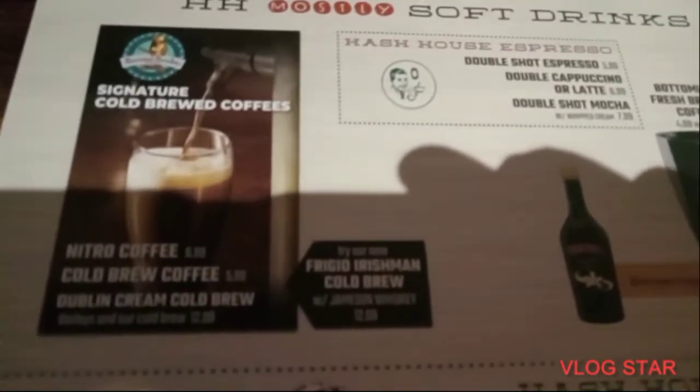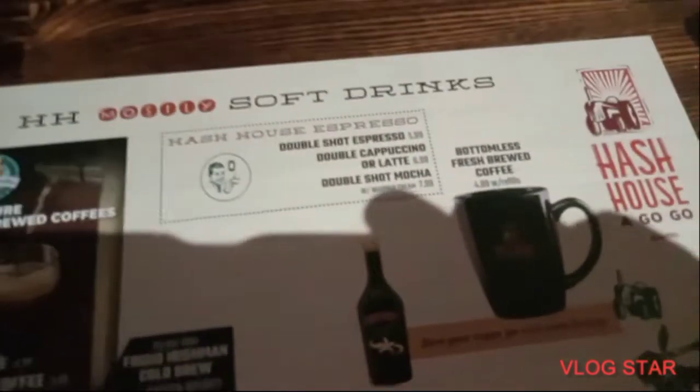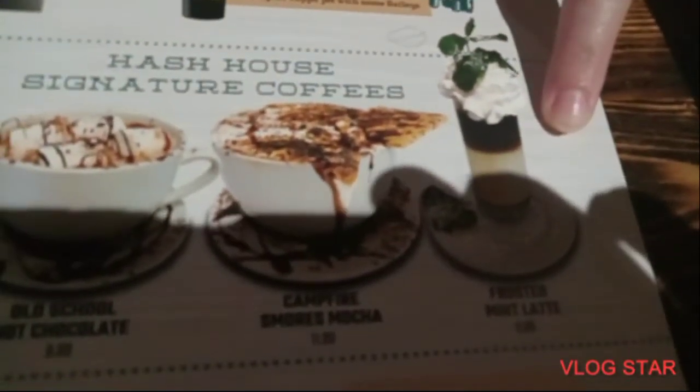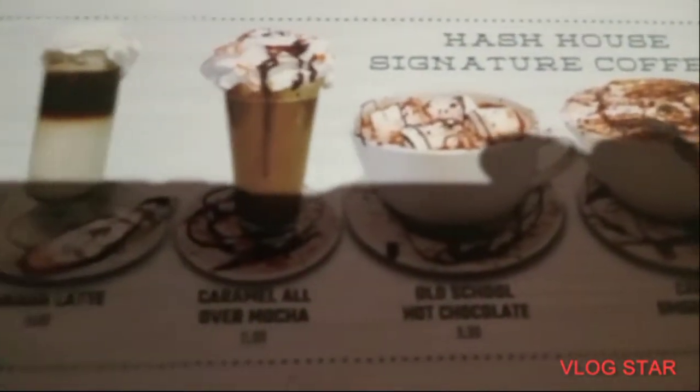Part two. This is the other side. They're very happy with Bailey's Irish Cream here, but that's fine. Look at some of these drinks. A mint frosted mint latte. And they're reasonably priced. I mean, I don't see nothing that's crazy expensive or anything.